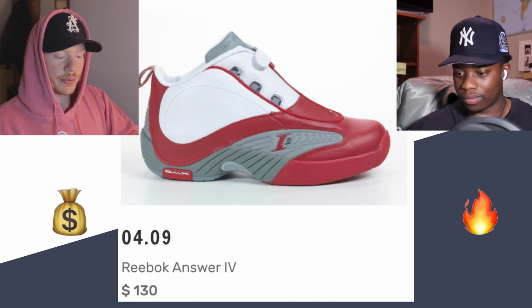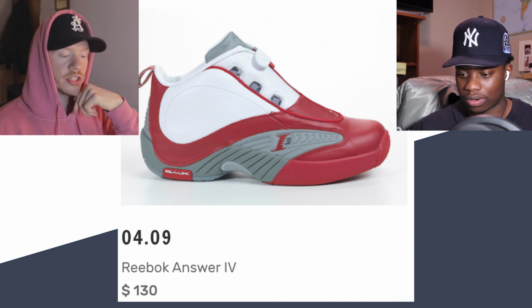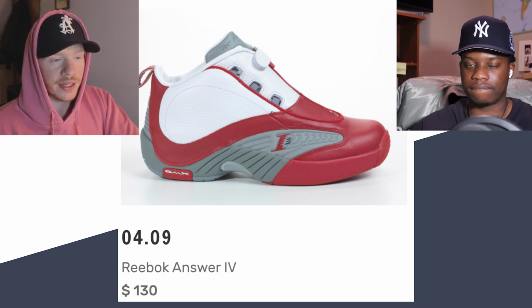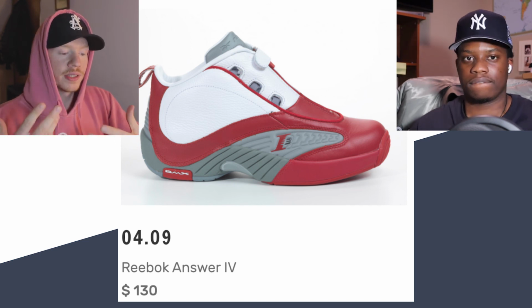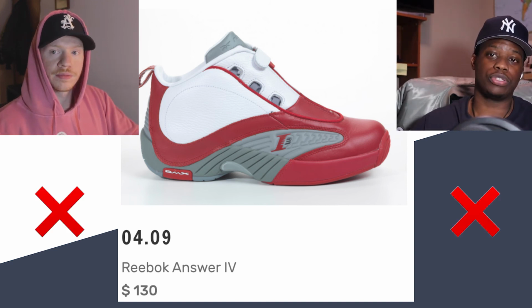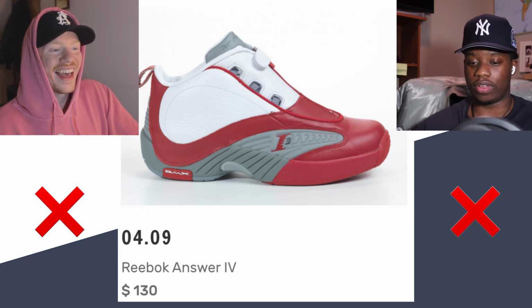Next up, we got the Reebok Answer 4, releasing on the 9th, $130. Again, Reebok doing their thing. They've been doing a lot of AI retros, which I'm not mad about. I'm pretty sure I had this shoe in like 6th grade. But as far as what I'm doing now, which is definitely not hooping, I'm not buying this shoe. I'm not buying this shoe either, because I wouldn't know how to get this fit off.